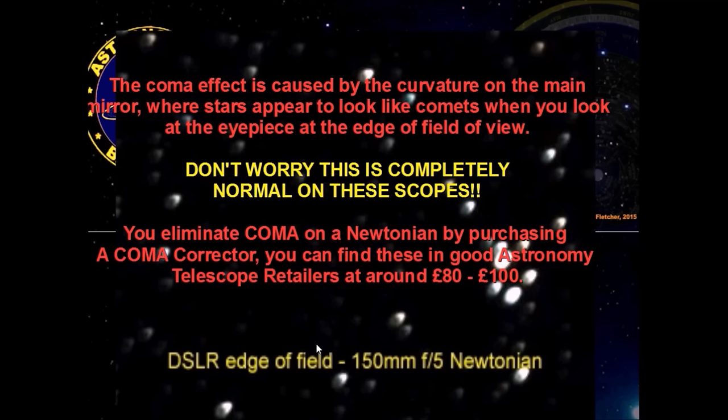However, if you're just going to use it for visual use, then to be honest with you, live with coma. Get used to it. If it really bothers you, invest in a coma corrector. But personally, if you're going to use it for visual, then don't worry about it.